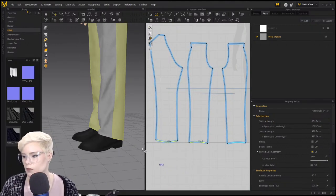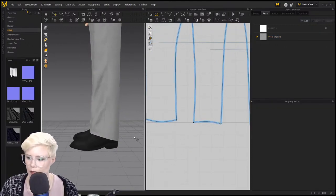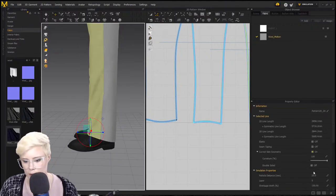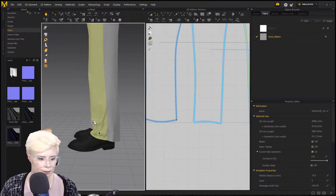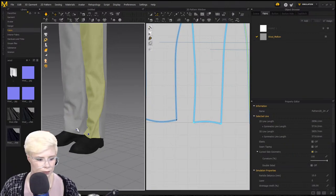Note the slight downward curve on the back of the hem to cover the ankle, and the slight upward curve to go over the shoe to reduce the break. The break on the shoe is where the fabric hits. Let's make this 10 so you can see it. Ten particle distance for now.